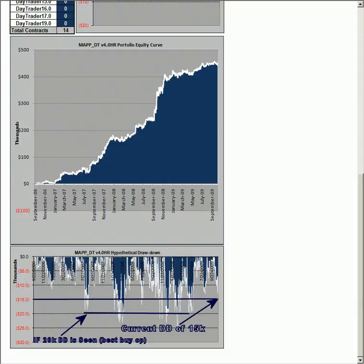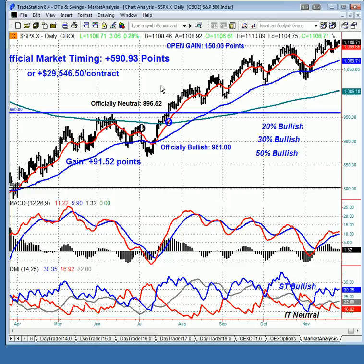The first thing we're looking at here is a chart of the market. This is the cash market. I guess we can go ahead and look at the cash market because of some interesting setups that we have. Of course, we're still long-term bullish on the market, as you can see with the last print of 1108.63 in the S&P 500 cash market.